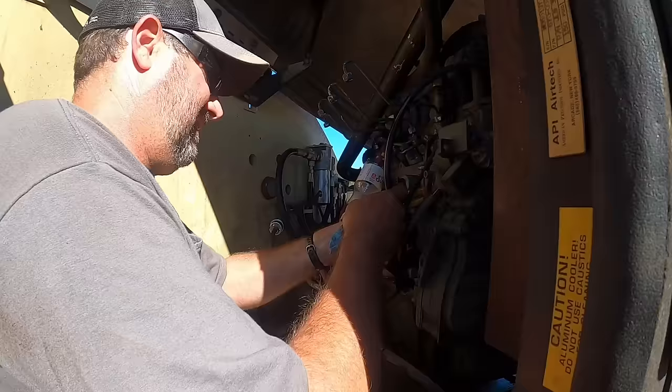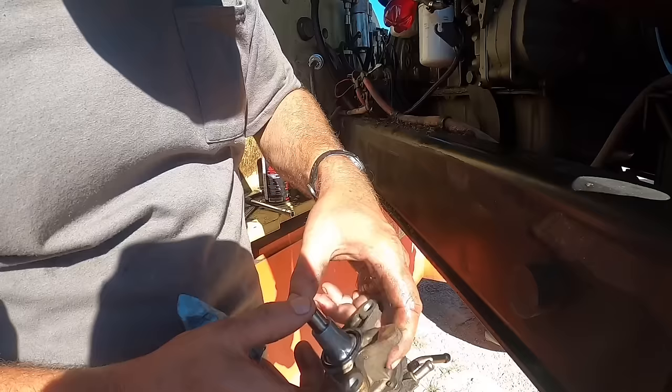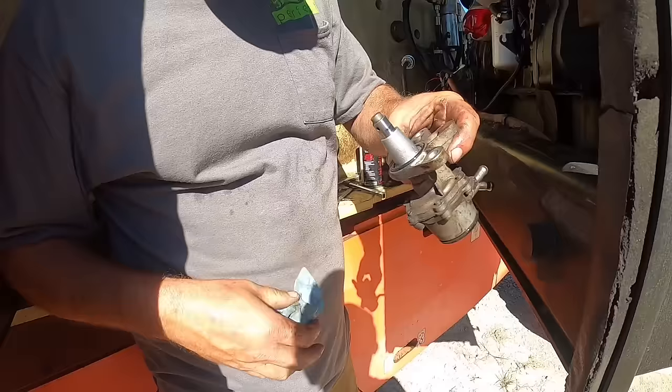Fuel right there. So it's the O-ring, I bet, huh? Well, or do you think it's that bypassing? Is that the bypass? Oh, that's definitely fuel right there though.